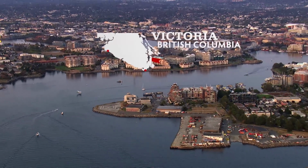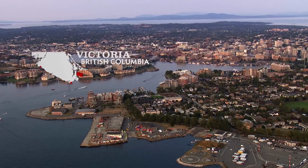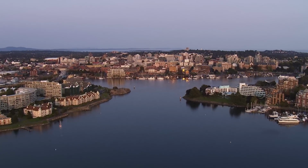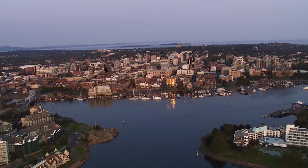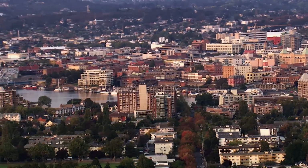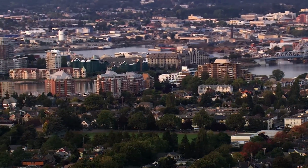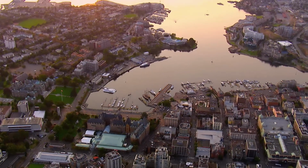Victoria, British Columbia. This is the provincial capital and the hub of southern Vancouver Island. Home to the First Nation Salish peoples for thousands of years, the Victoria region was first encountered by European explorers in the late 1700s. It remained a small outpost until the 19th century, when the Fraser River Gold Rush pushed the population from just a few hundred to more than 5,000 people, almost overnight.